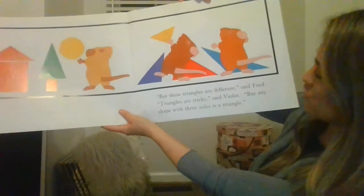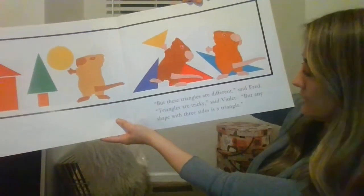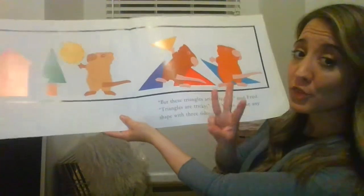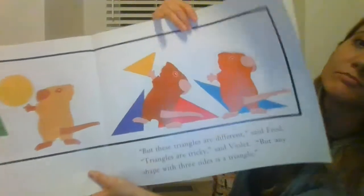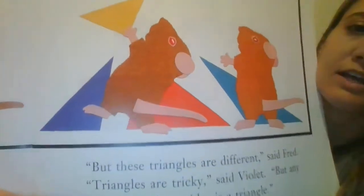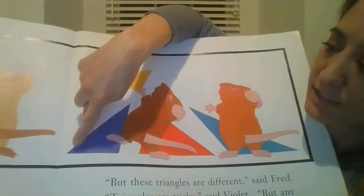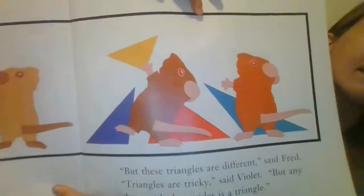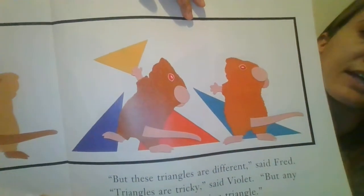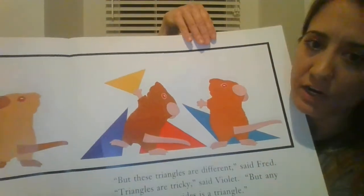But these triangles are different, said Fred. Triangles are tricky, said Violet, but any shape with 3 sides is a triangle. How are they different? Look at this yellow triangle. See this purple triangle down here? Are they the same size? Are they the same color? No, they're different.